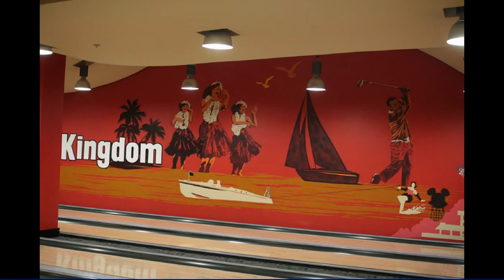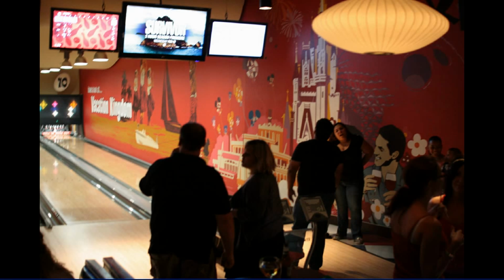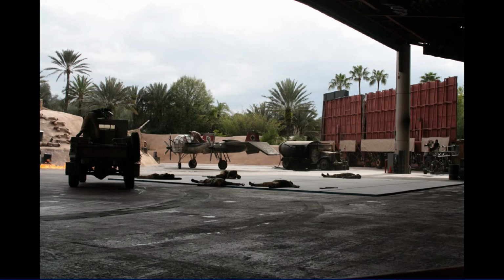Now in Splitsville, this is a picture I neglected to take the last time. It's the Vacation Kingdom mural. Now as you can see, it's very 70s in its orientation. You've got water skiing, you've got golfing, sailboating, perhaps hula. It's a very resort destination approach rather than theme park heavy approach to selling us on why we would want to come here in the first place. This is an entire wall of the Splitsville area, as you can see on the ground floor, and I just love that it's so nostalgic. It fits right in with the 1950s theme of Splitsville.